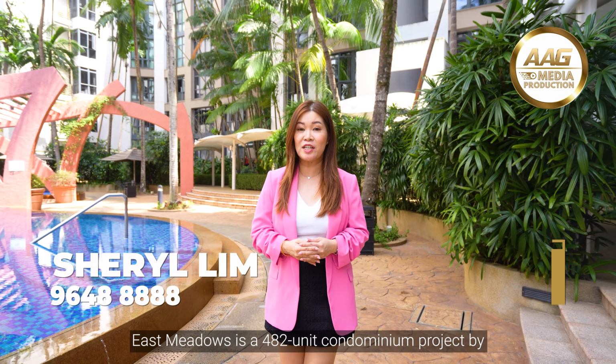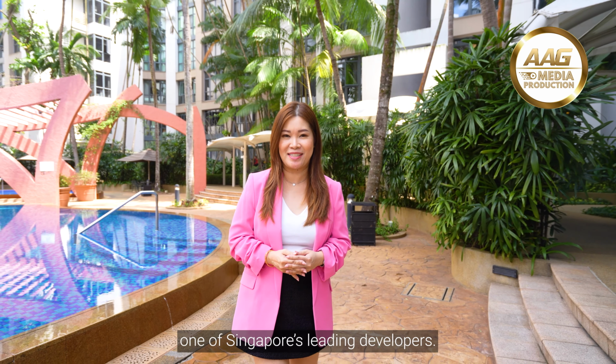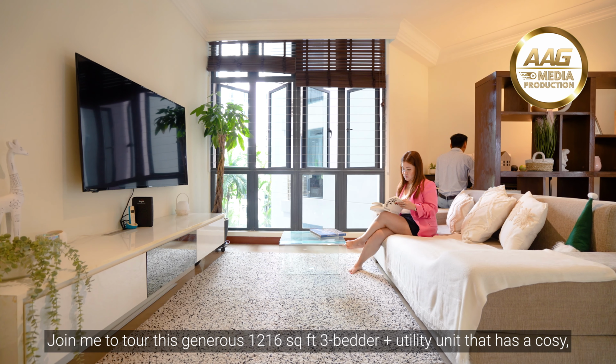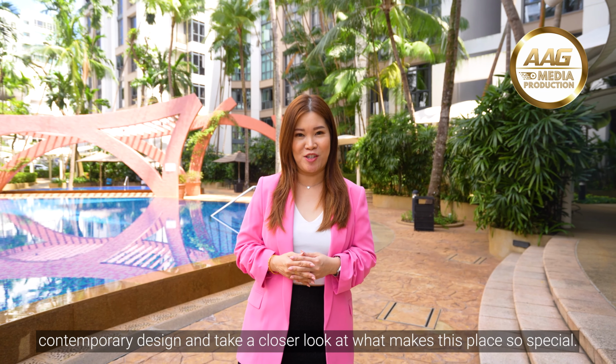East Meadows is a 482-unit condominium project by one of Singapore's leading developers. Join me to tour this generous 1216 square feet 3-bedder plus utility unit that has a cozy contemporary design and take a closer look at what makes this place so special.